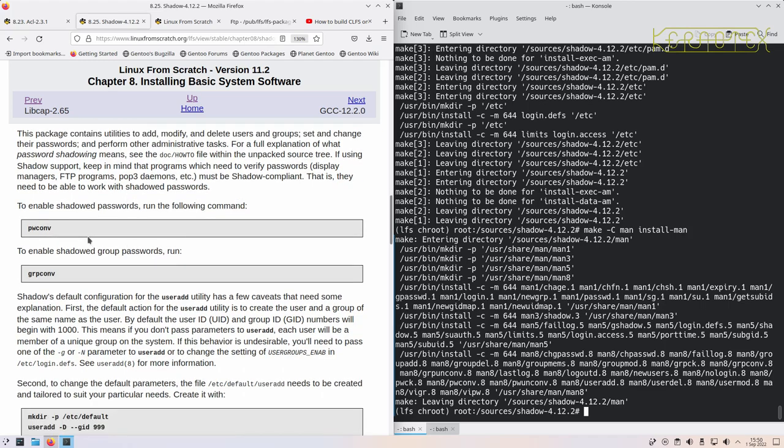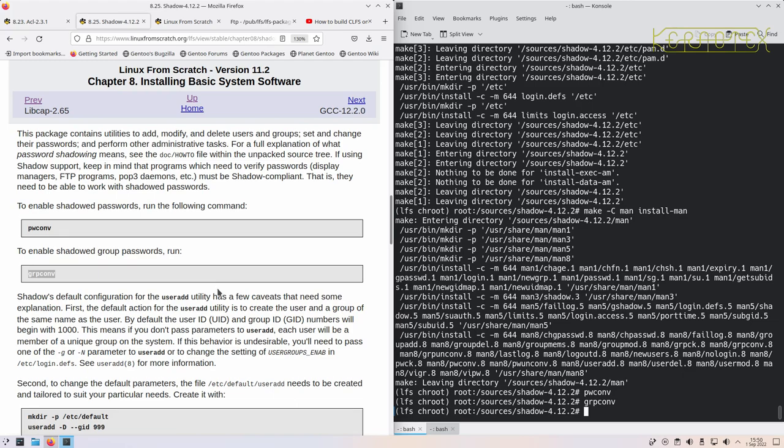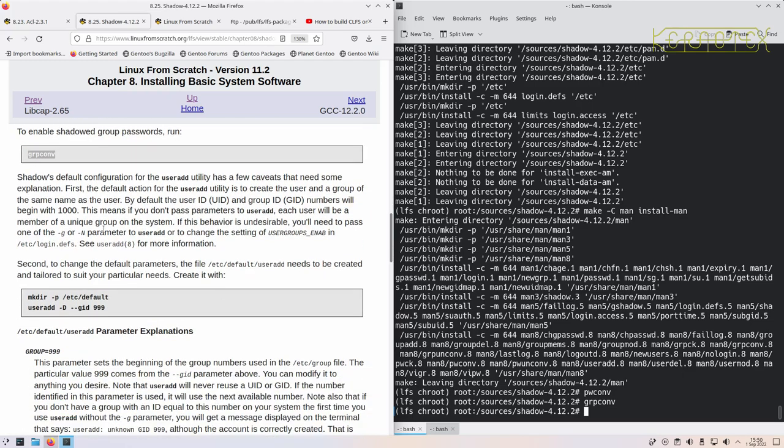So configure it. We need to run these two commands to convert passwords to shadow passwords and group passwords as well. Shadow's default configuration for the useradd utility has a few caveats and needs some explanation. First, the default action for the useradd utility is to create the user and a group of the same name as the user. By default, the user ID and the group ID numbers will begin with 1000. This means if you don't pass parameters to useradd, each user will be a member of a unique group on the system. If this behavior is undesirable, you need to pass one of the -g or -N parameters to useradd, or to change the setting of USERGROUPS_ENAB in /etc/login.defs.